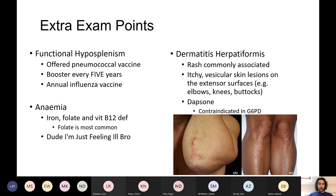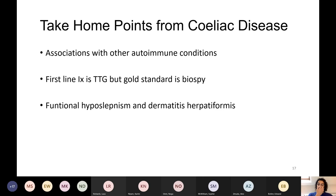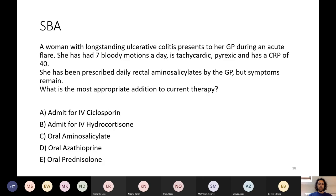But just something to be aware of. These can get thrown in the exams, especially dermatitis herpetiformis. So just be aware of it. So take home points from celiac disease. It's associated with other immune conditions. The first line investigation is the TTG antibodies, but the gold standard is a biopsy. And then functional hyposplenism and dermatitis herpetiformis, just these extra manifestations to be aware of. Okay, so move on to the next SBA.